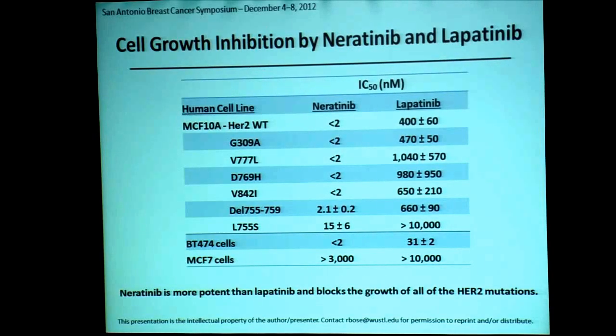So what you're seeing here is an experiment where we test the concentration of drug that's needed to inhibit cancer cell growth. And we're comparing Neratinib and Lapatinib. The numbers that are shown here, the lower the number, the better. The lower the number, the more potent the drug. So what you can see for Neratinib is it requires very small concentrations of Neratinib, about 2 to 15 nanomolar, to inhibit the growth of cancer cells containing these HER2 mutations. In contrast, much higher doses of Lapatinib are required, ranging from 400 to 1,000 nanomolar.